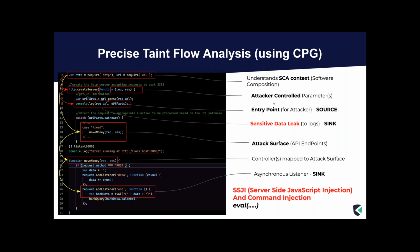So with this, we can start creating very interesting insights. First of all, we tell you this is an entry point for an attacker. We also can tell you that, by the way, the entire request is being logged to the console, which in this case is a violation of compliance.